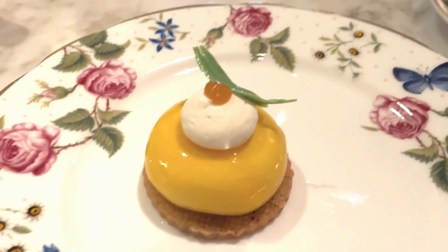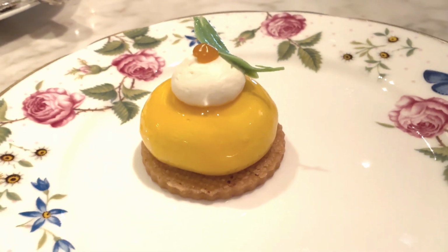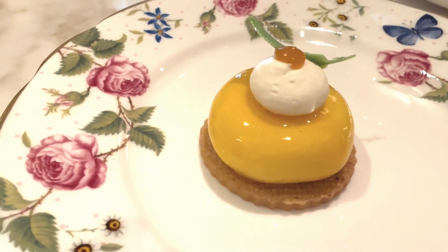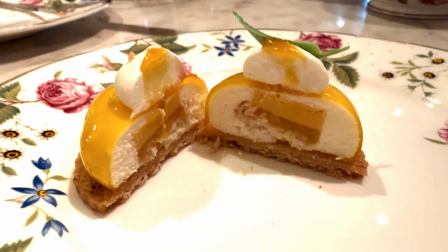Let's begin this little patisserie extravaganza. My first little delight is going to be a yellow carnival passion fruit, and that is a mango and coconut sphere that has coconut mousse, mango, and passion fruit gel. Sounds delightful. There is nothing that you would not like about this if you do like the flavors of coconut and passion fruit. It's beautiful, lovely texture.